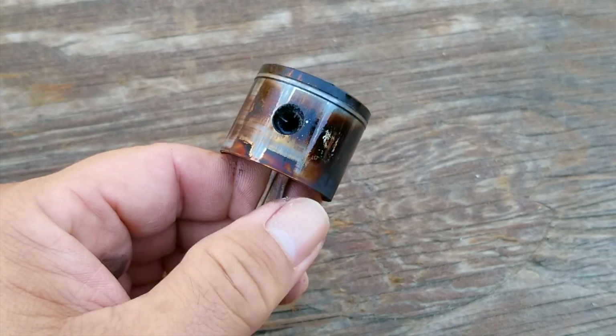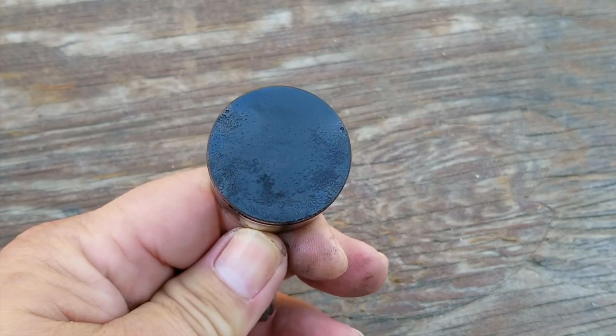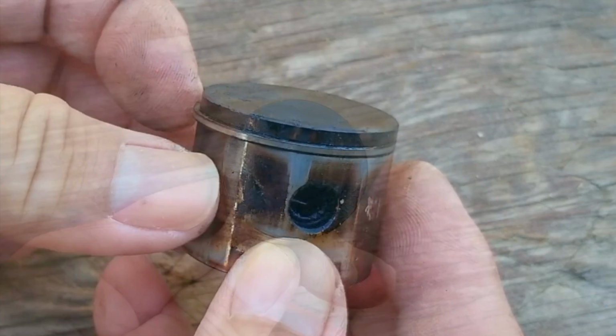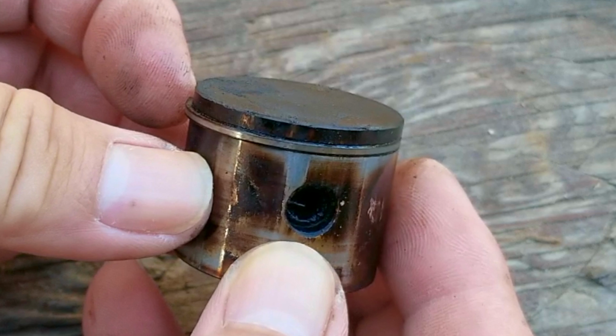So the piston looks fine, except it's covered in a lot of carbon, and more than likely it's from a fuel mixture that's a little heavy with 2-cycle oil. There's probably nothing wrong with it, but if you take a closer look, it looks like half the piston ring is stuck in the landing.